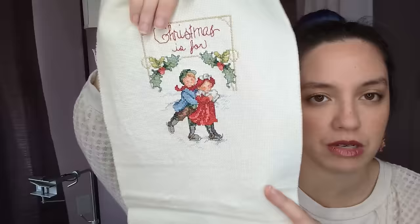These hollies repeat in every single corner, so I'll be stitching those hollies a lot. Okay. I started that May 30th, if I didn't say that.